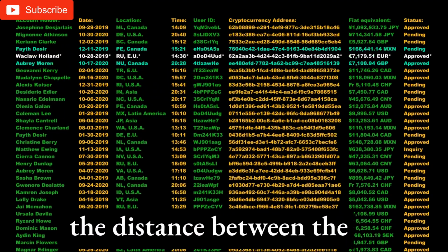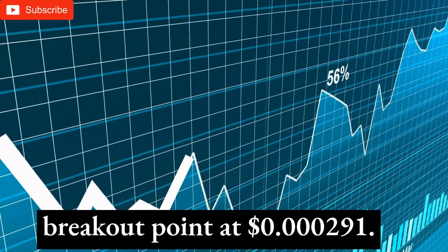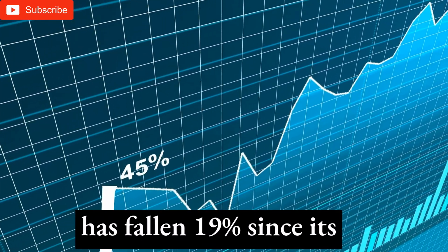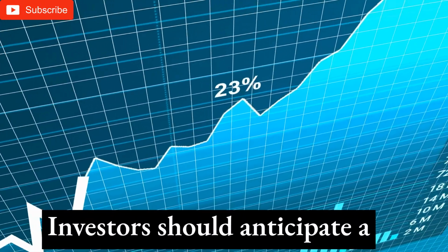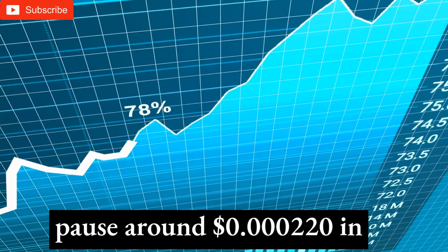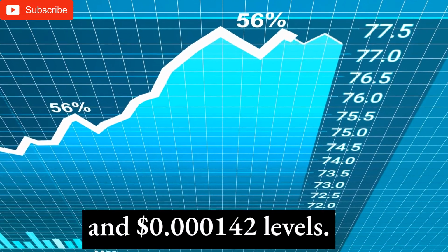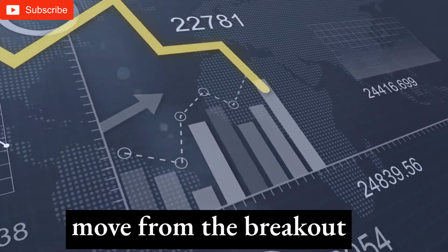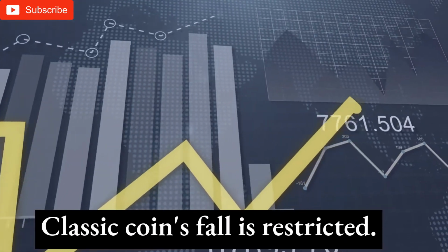calculated by combining the distance between the top of the head and the valley to the right to the breakout point at $0. This goal is on the verge of being retested, as the LUNA Classic price has fallen 19% since its breakthrough on October 10. Investors should anticipate a pause around $0 in the near future, but a breach of this level would cause another sell-off to $0. A retest of the $0 would represent a 50% move from the breakout point at $0 and is likely where the Terra Classic coin's fall is restricted.